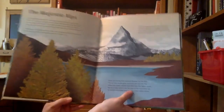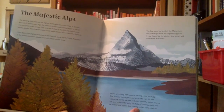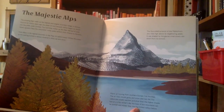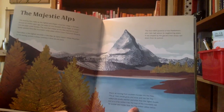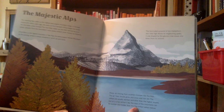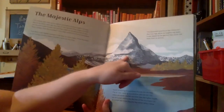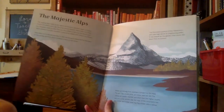The four-sided pyramid of the Matterhorn also rises high above its neighboring peaks. It was shaped by the glaciers that slowly slid down from its summit. This does look like the Matterhorn ride in Disneyland, the same shape.